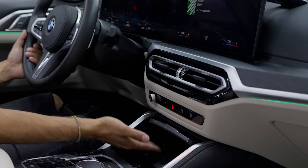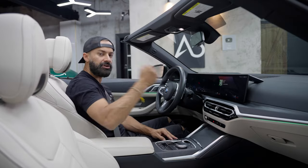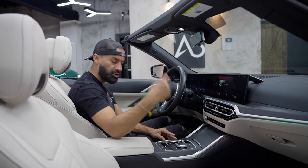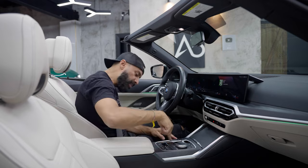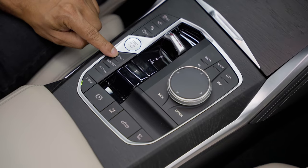Under this panel, I do have a wireless charger, a USB, 2 big cup holders. Gone are the days of the big clunky shifter. You now have a little tiny toggle, just like Porsche, for your reverse neutral drive sport. As far as putting into park, it's a button. You push down on it. You do have your sport, comfort, and of course, Eco Pro.